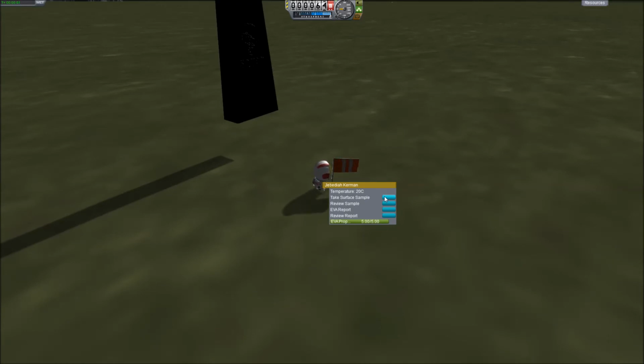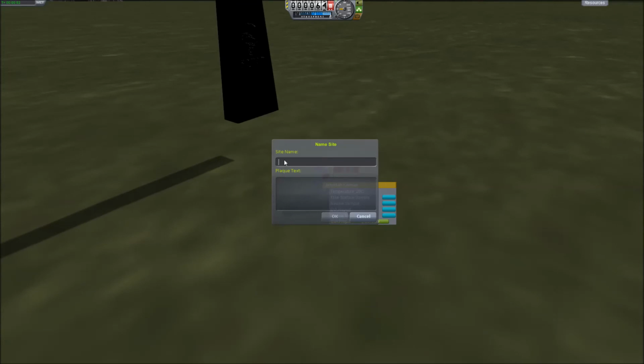This is so that we can always come back in quick reference and take a look at this modern hovering wonder. Call this Monolith 1.